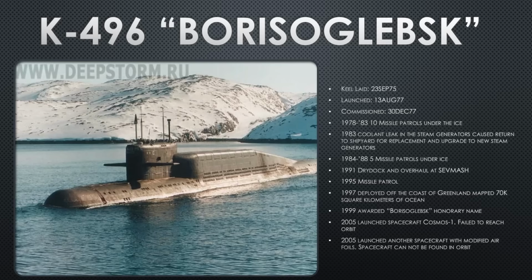These dry dock periods are long. We're talking 1-2 years. Then you got a sea trial for another year. You know, it takes a long time to get through these long overhauls. 1995, though, she does a missile patrol. She's operational again. 1997, she deploys off the coast of Greenland and mapped a 70 square kilometer part of the ocean. In 1999, she's awarded the BORISOGLEBSK honorary name. In 2005, she launched a spacecraft, Cosmos 1, but it failed to reach orbit because they're still using the R-29R, you know, from 2002 when they failed this with the previous boat.